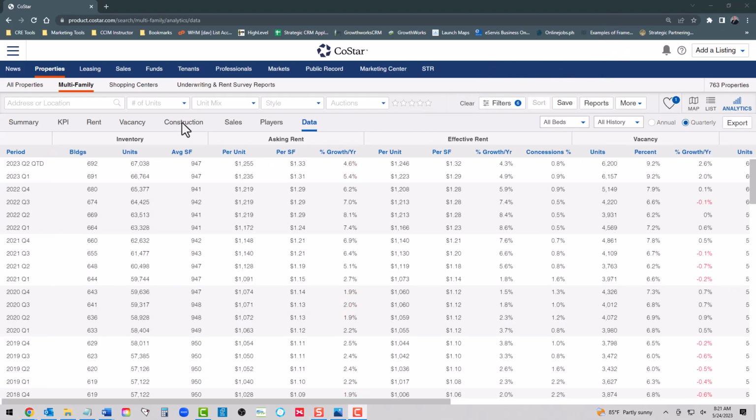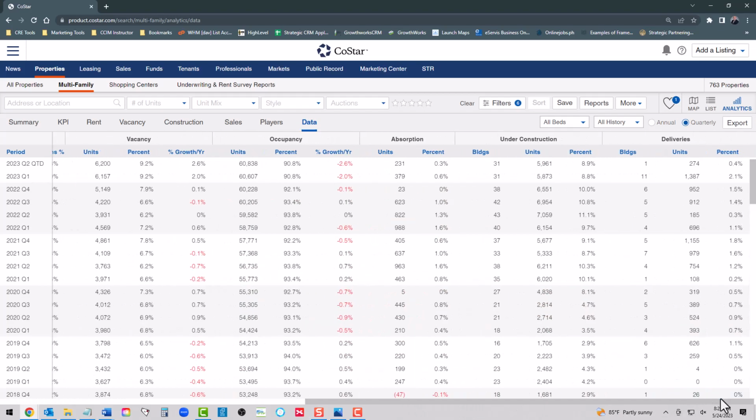Here's the Class B rent analytic data. There are 691 properties in the market totaling 66,764 units. Looking at effective rent, if we go down to first quarter of 2022, it was at $1,166, up to $1,213, stabilized at $1,213, down to $1,208, and then up to $1,223. Let's see if demand supply principles hold, as it did with Class A.